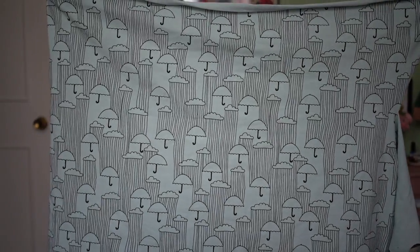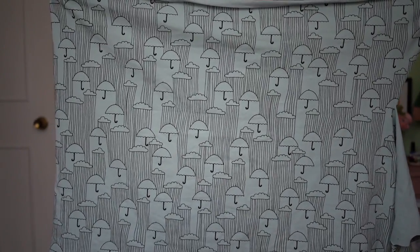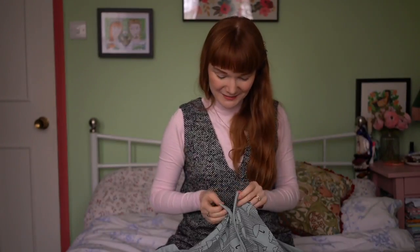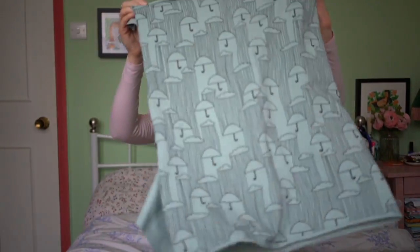So it's got these little umbrellas and clouds and rain. I just thought it was really lovely. So yes, I made that for Harriet, and I'm very, very excited to meet her little baby very soon. So yeah, that is everything that I have been making recently.